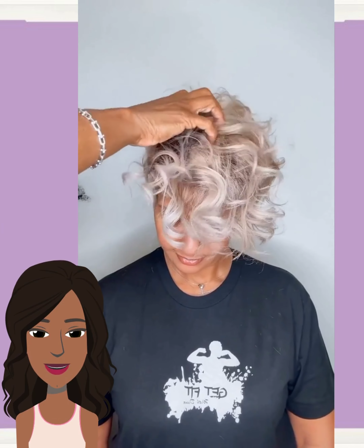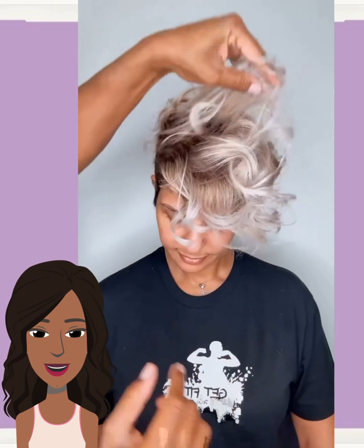Beautiful undercut style pixie. I like how she has so much volume within these curls, and the color with the cut looks amazing.